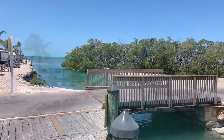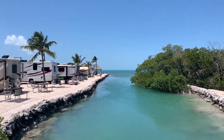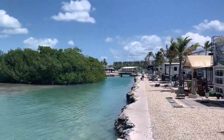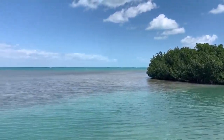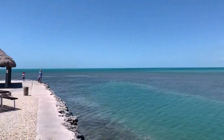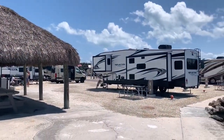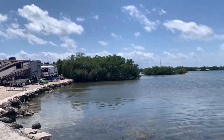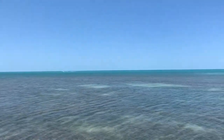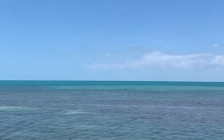This is just awesome. Here's a vantage point of those waterfront sites from the walking bridge. It goes over to the marina. There's a look back at the direction I just walked from, but get a load of this water. It's just absolutely gorgeous. This is Sunset Point right here. So there's the tiki hut on Sunset Point. I'm standing right on the point. And that's your view. And that water is just spectacular out there.